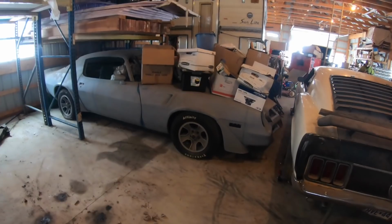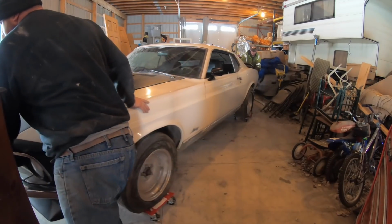Today what I've got going is I'm finally going to resurrect the '81 Z28 Camaro that's been in storage. We introduced it like a year ago when Uncle Eric was pulling out his 1970 Mach 1. The Camaro's sitting right next to it. We are finally going to get that thing out of there, and my dad is going to do some work to it and get it fixed up. And so today we're digging it out.